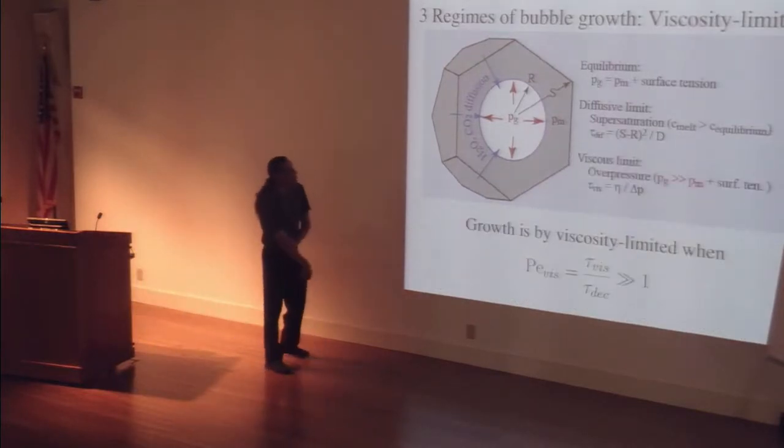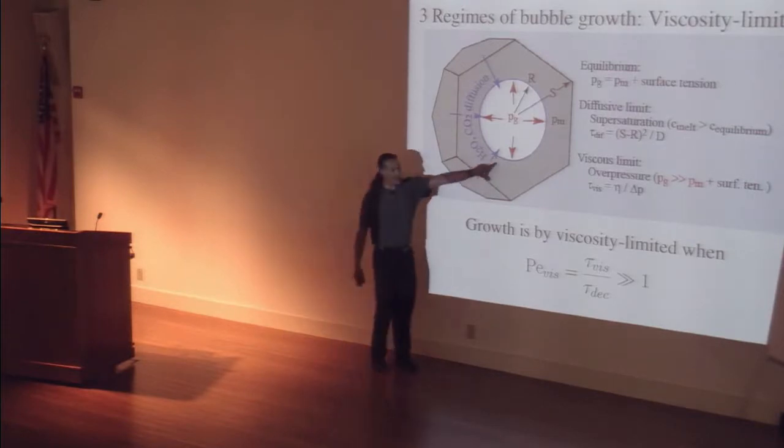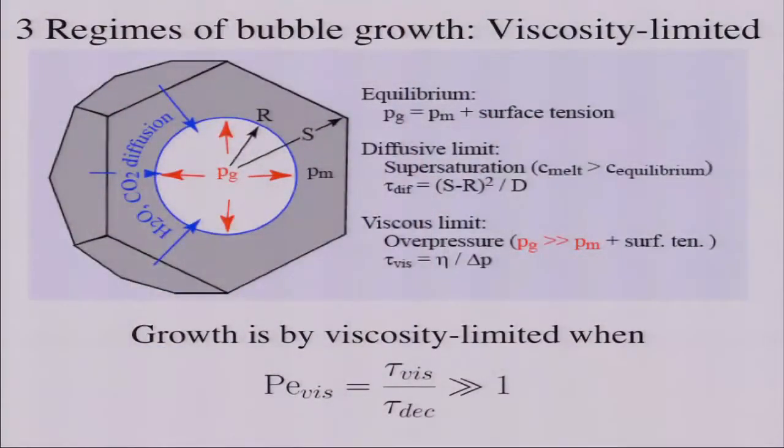Okay, so our final limit: if the viscosity of the melt surrounding that bubble is high enough, the bubble will be unable to expand in response to those pressure changes. The time scale for viscous deformation of the melt scales like the viscosity divided by the pressure difference driving that flow. Once again, we can compare the time scale for deformation to accommodate the pressure changes with the time scale over which the pressure itself is changing.